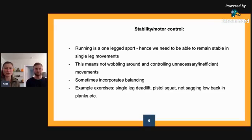Because if you think about it, running is always on one leg. That's literally the definition between walking and running, that in running you only have one leg on the floor at all times. So it's pretty important that we actually have control in that movement, as we're performing everything on one foot. Which is why they're often in the programs for the strength sessions, that we do lots of one-legged work. And I know for me, they're my least favorite because they're the hardest. But so important.